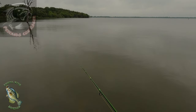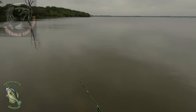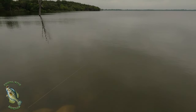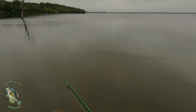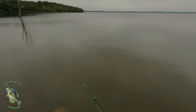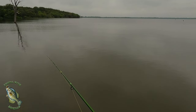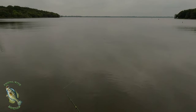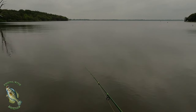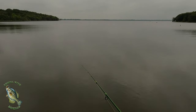That's one of Pescando Roger's jigs. Plastic jig, that purple one with the chartreuse tail. It's the one he just made. It may not even be out yet, but I can get them for you. Contact me or contact Roger. Maybe it's time to change to a different color. We'll see.